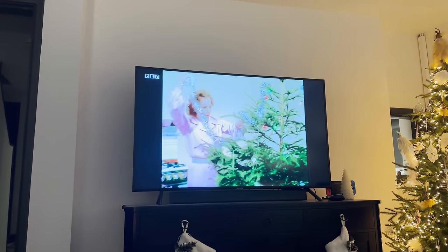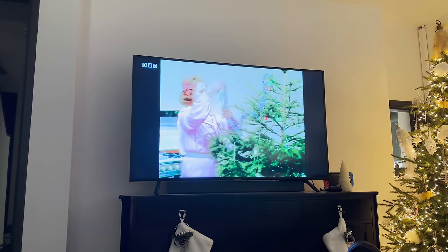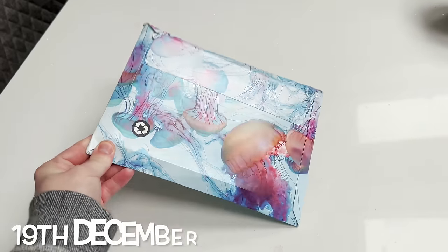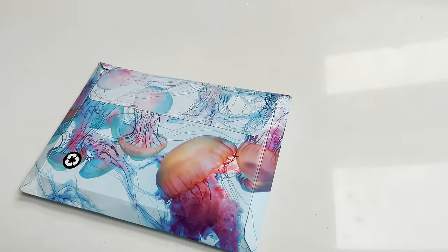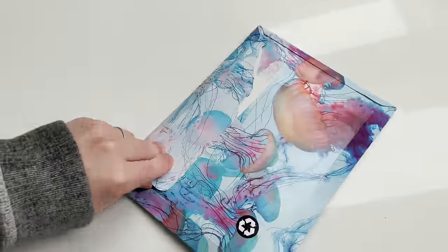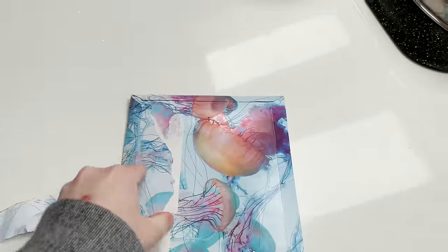Hello, and welcome to my little series on Christmas know-how. Oh my goodness, it's the 19th of December and they have just arrived. It's my cards. Right, I'm going to try and do this one-handed. This is not going to work. Oh my goodness, I can't believe it. They've finally got here.